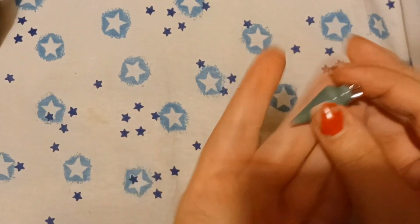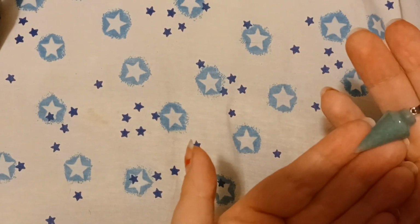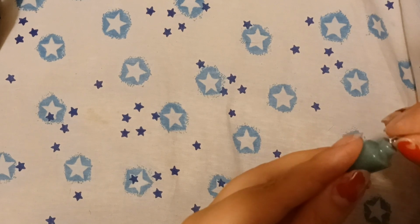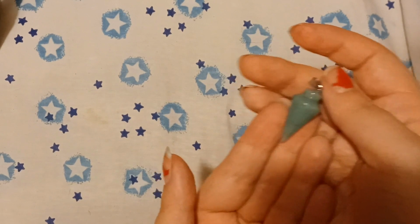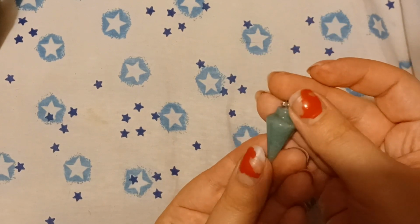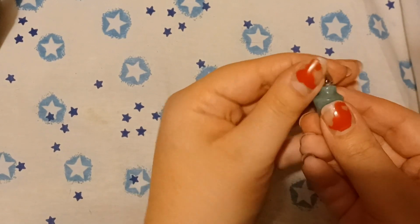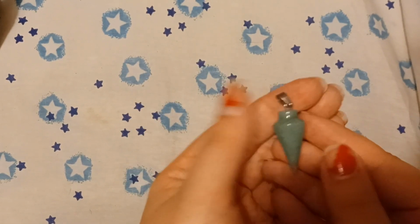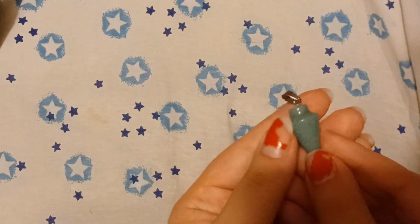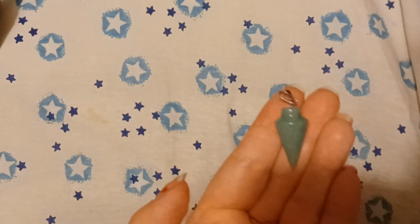I've never seen a pendulum package without a chain before, but it shouldn't be too hard to find a chain to put it on. I'm pretty sure this is supposed to be a pendulum, although it could also just be a pendant necklace. But it's a green stone. I'm going to assume adventurite, but I'll have to keep an eye out for a chain to put that on. I have two other pendulums already, but I'm always happy for a third. I'm sure I'll get at least one more pendulum this year, and I can't wait to start using this.